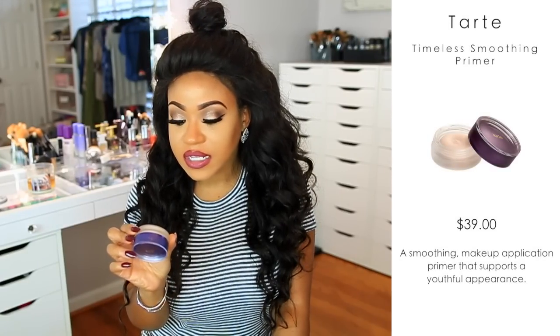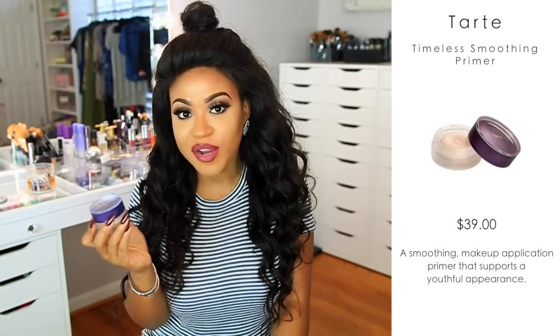So I always have to have a great primer that is going to minimize the size of the pores. And the one that I've just really been loving, I would think, is this one by Tarte, and this is the Clean Slate Timeless Smoothing Primer.